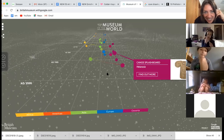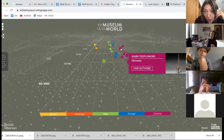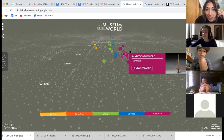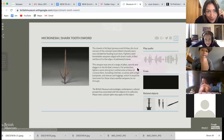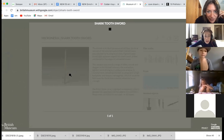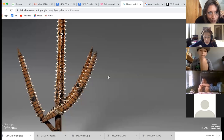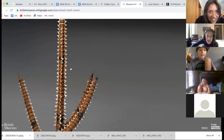All right, let's see. So let's do a little bit more here and then maybe we'll go. Whoa, shark tooth sword. Wow. That looks cool. Oh my goodness, look at this, you guys. It's actually individual shark teeth. Oh wow, that's crazy. Oh my god. I'm gonna have nightmares now.